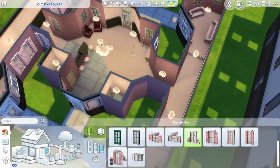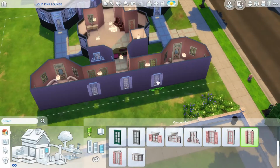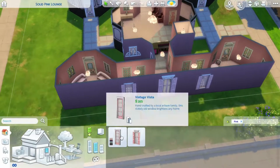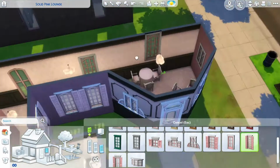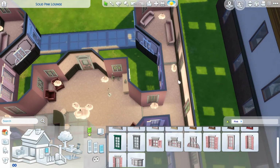And afterwards I did the windows, and I just used a few of them. I selected some types that I thought would fit together okay enough and put those down wherever I thought it made sense. That I did everywhere in the build, and I kept it symmetrical as well.